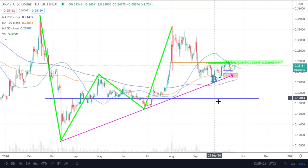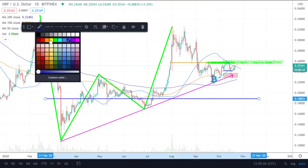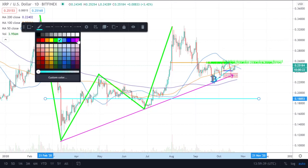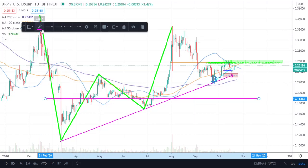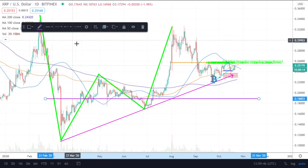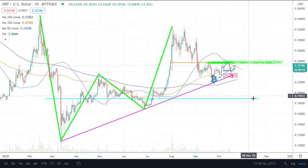This blue one isn't the high or low, so I'm going to change this color. This one right here is, let's see, what don't I have here? Dang colors. That's my buy-in line right there. That's the new buy-in. I don't want it the same as that one. Too similar. Let's go a little lighter. All right, that's my buy-in one.